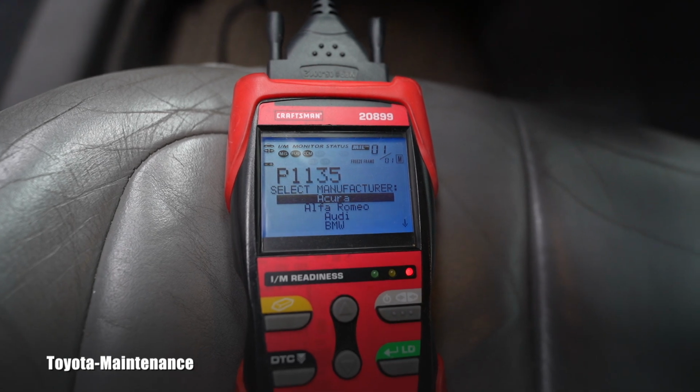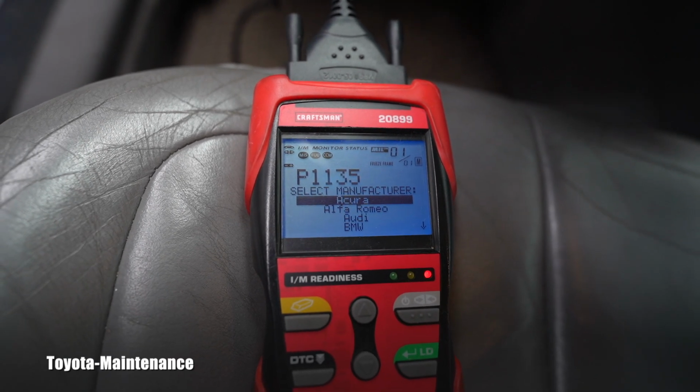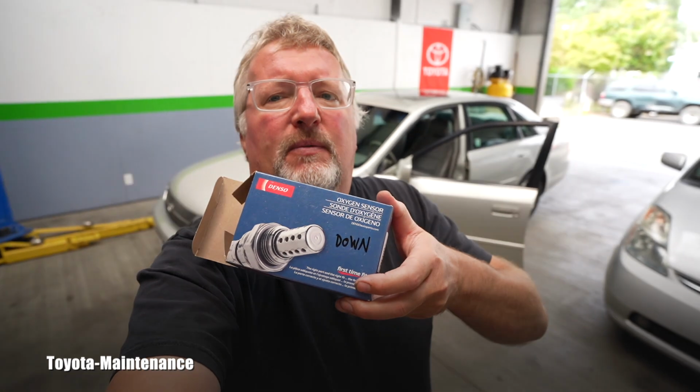Well, what does all this mean? It means that the circuit on that heater, which is on that AF sensor, is burnt. Or, and that's less likely, the wiring harness which is coming to that AF sensor is damaged. So you can either go immediately and grab one of the AF sensors from a Toyota dealer or aftermarket.